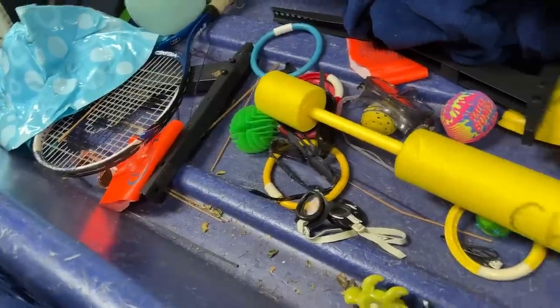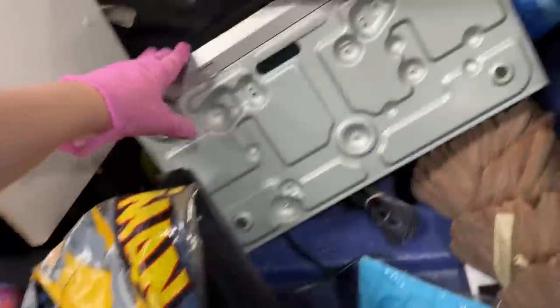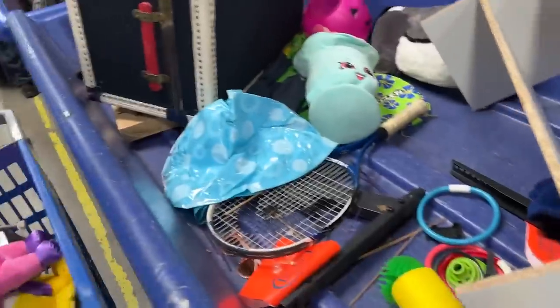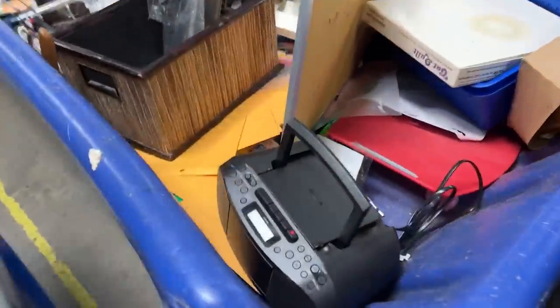Vintage alligator. Okay. Vintage DVD. Vintage DVD. There's a toaster back there. A radio.